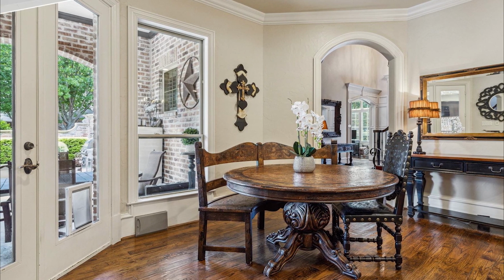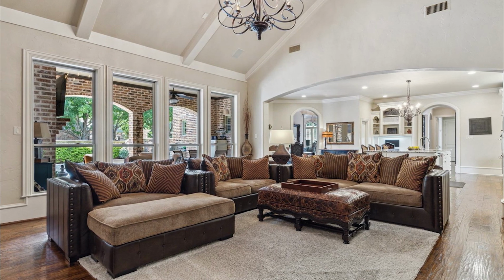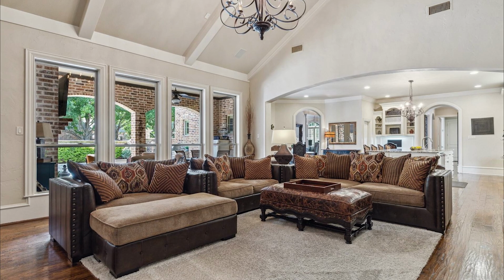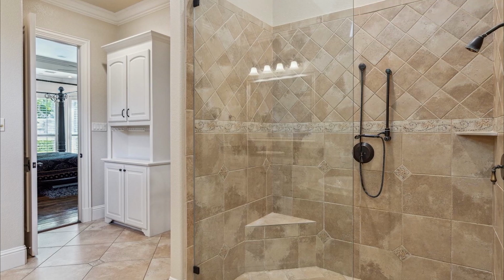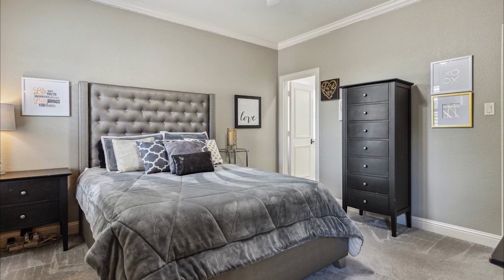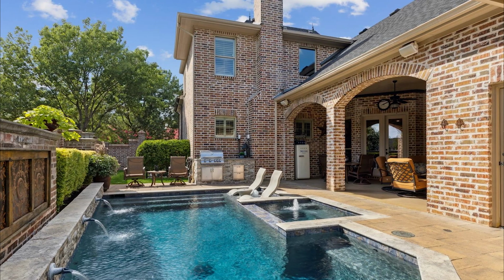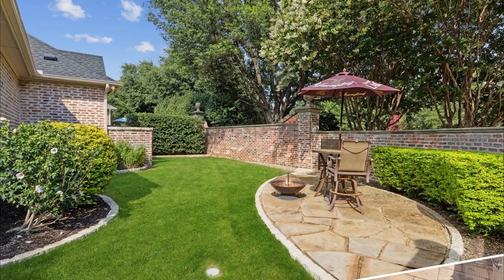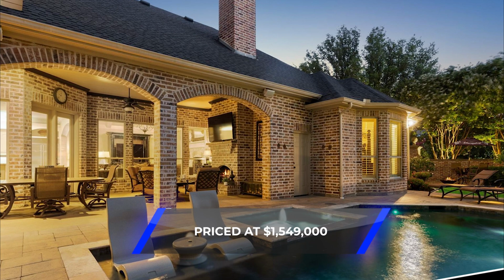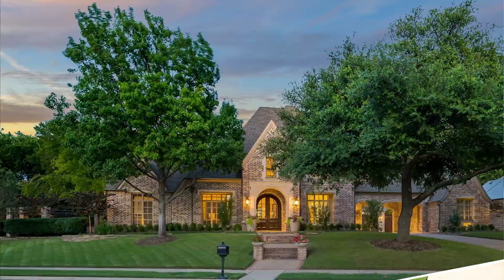Huge adjacent family room with vaulted ceilings and beams, built-ins and walls of windows, an ideal place to entertain. Private master bedroom with a bay of windows and luxurious master bath. Upstairs are 2 additional bedrooms and an ideal private junior suite with fully renovated bathrooms. Gorgeous backyard with multiple seating areas, a fireplace, a built-in grill, and 2 side yards. And this house is offered at $1.549 million.